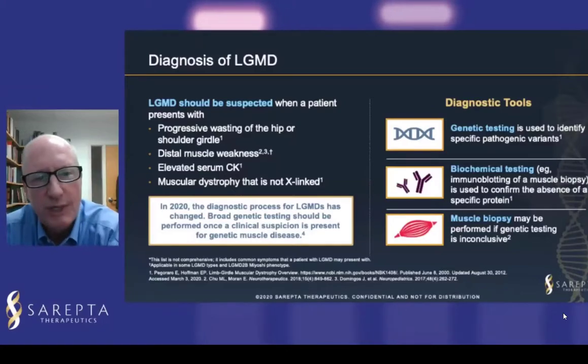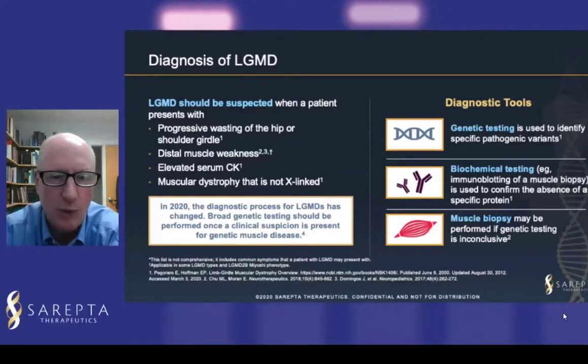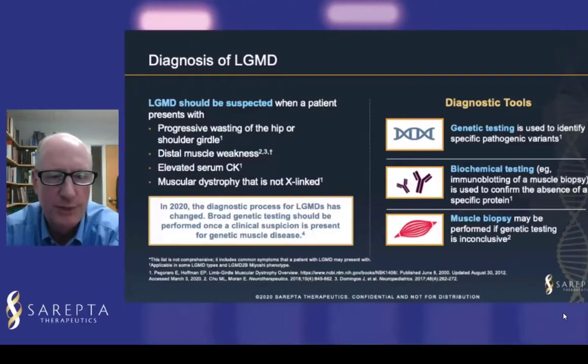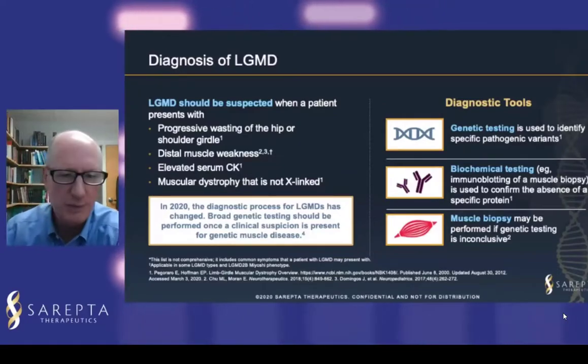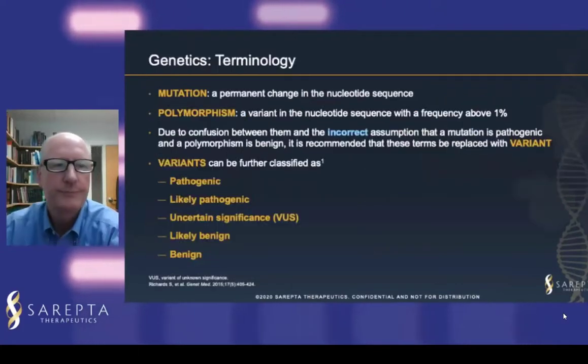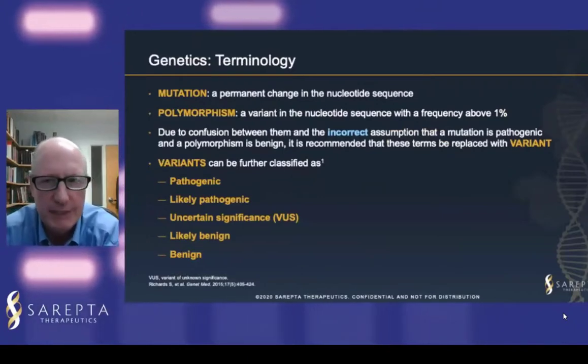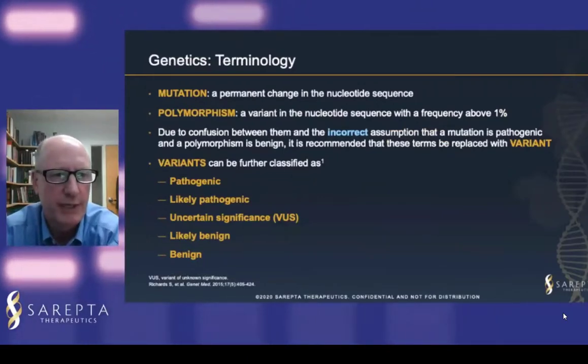The diagnostic process truly has changed for the limb-girdle dystrophies, and now broad genetic testing should be performed once a clinical suspicion is present for a genetic muscle disease. Let's take a little sidestep and talk about genetics, and especially the terminology for genetics.